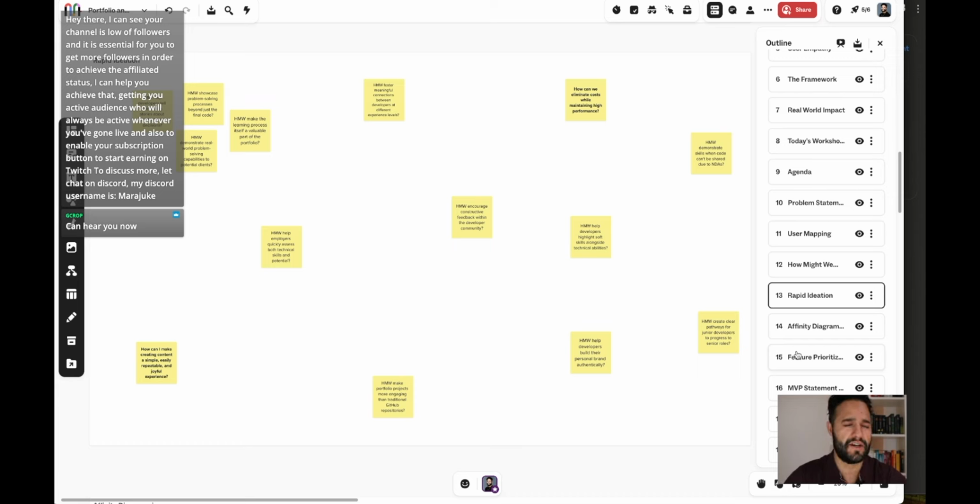The idea here is to not be judgmental, to just let go of any judgment. Don't say, oh, that's not possible, we can't do that. Really get rid of all those negative thoughts, because the focus is really on how can we get as many ideas out as possible, and then later on we can start to cluster those ideas and we can put those ideas together and prioritize those ideas, which we'll be doing later on today in the workshop. So let's jump into some rapid ideation.